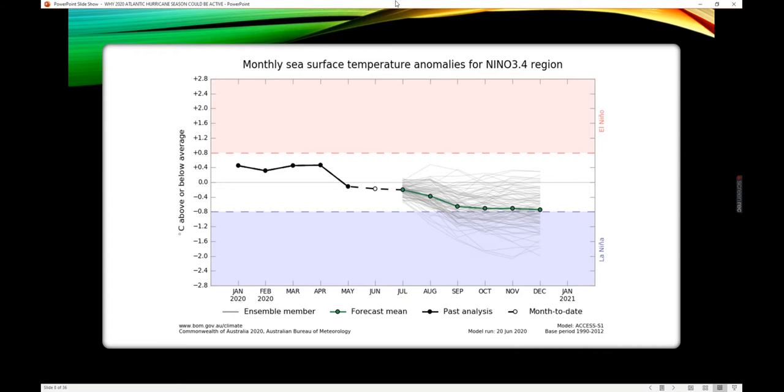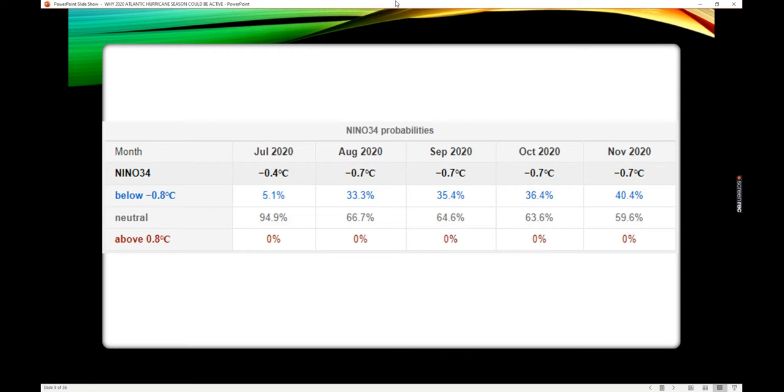But now, the models, at least at the latest run of this, are going to hover right on the line between ENSO neutral and La Nina, but either way, we're not really going to have an El Nino, and that's why we could possibly have an active hurricane season. You can see not many of the models go above the zero line anymore either. There's a dark gray concentration, if you can see that, where the models actually do plummet, and that means more and more spaghetti models are showing a plummet, and that's what we're going to be watching for. Nino 3-4 probabilities for August, September, October, November here were all negative 0.7 degrees, or 0.7 below average.